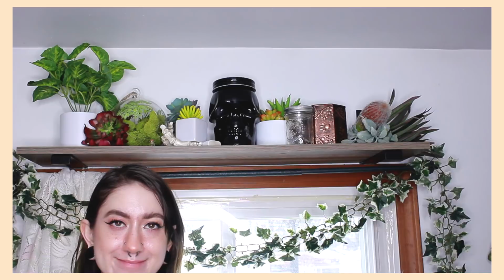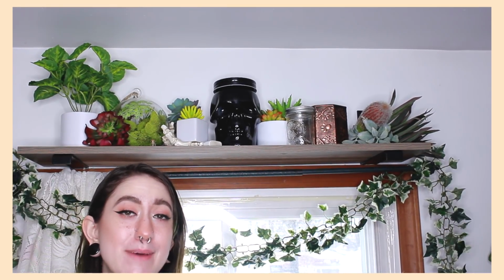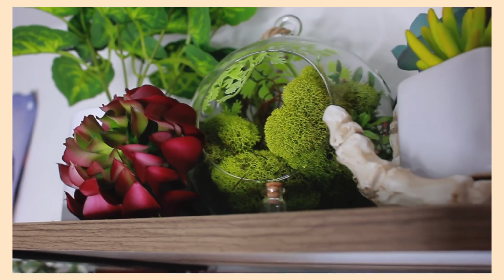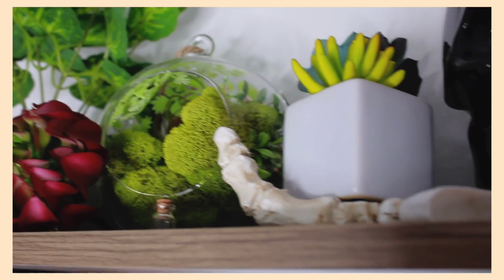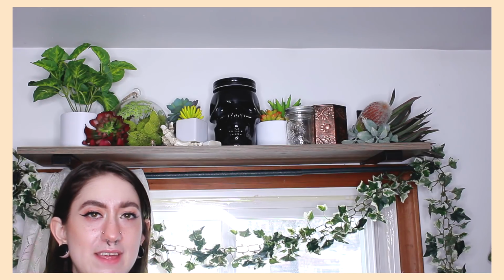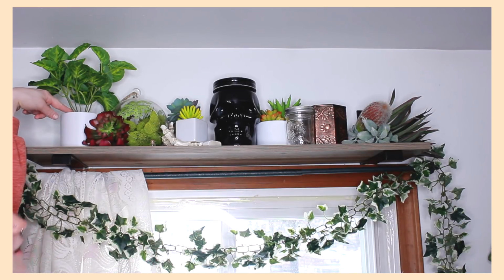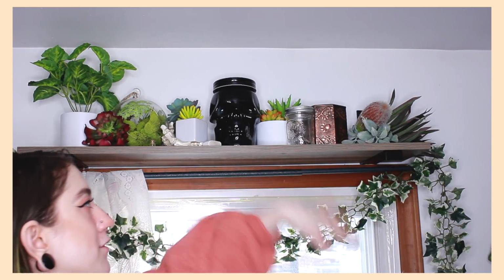We're gonna move along to the other window. I'm too short for this. This is basically the same setup, I just have different things stored up here. A lot of the greenery, floral stuff that you see on top of here is from Michael's, along with what is on my big bookcase. The only things that aren't are, I think, this little thing and this. I think those are both from Target. Everything else is from Michael's.